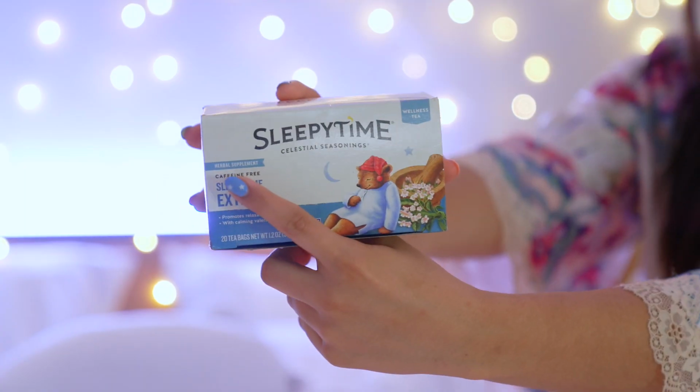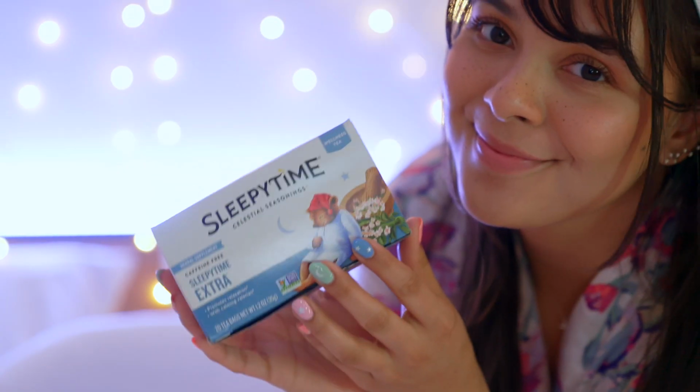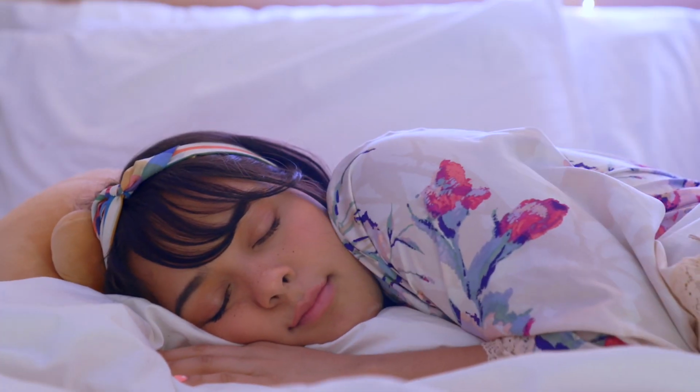Now, if you still want that nice warm beverage, try a tea or coffee that's decaffeinated to fulfill that craving. This one is my favorite. Oh my god, I love it so much. Every time that I drink it, I just feel like I'm at home, which always relaxes me and puts me nice into sleep.